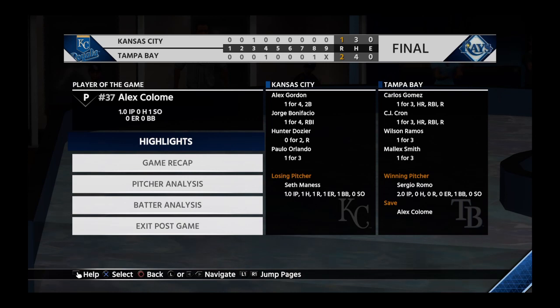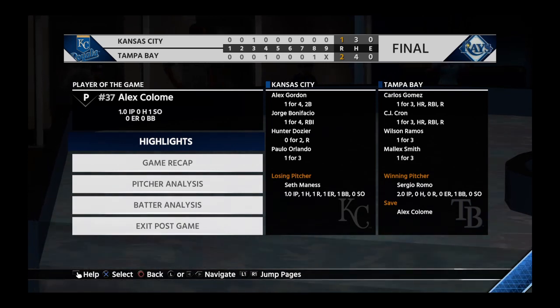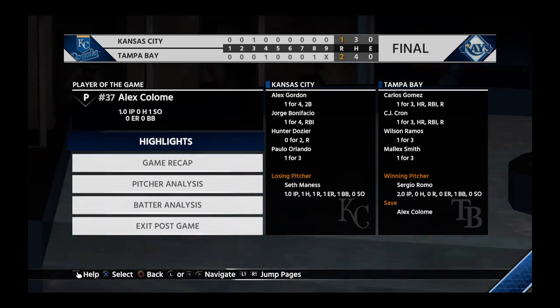Final line score for our ball game tonight. For the victorious Rays, 2 runs on 4 hits.